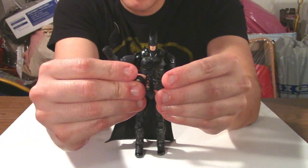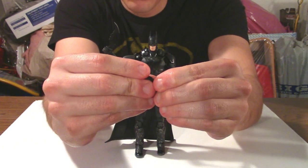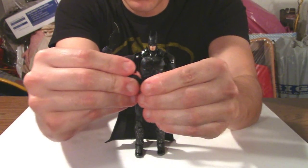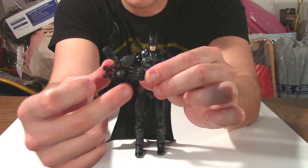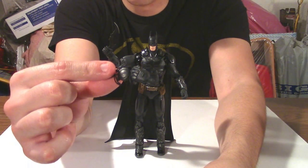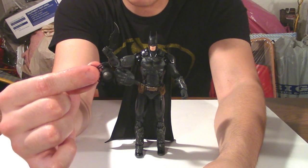So you go ahead and fit the handle into his hand, you fit the index finger and then the middle finger into those 2 holes, with the remaining 2 fingers, including his pinky, down below here, and there you go. He's able to hold the zipline gun with that hand.